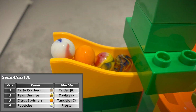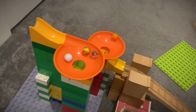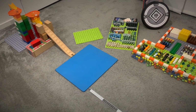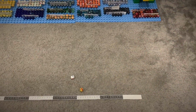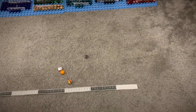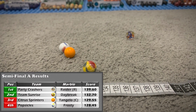But on we go here to the semi-finals. Yet another advancement-based event where the advancers have that opportunity to close that gap. Party Crashers here, along with Team Sunrise, the Popsicles, and the Citrus Sprinters, and 3 marbles are already in that second funnel. They're really eager to get down here. Who's going to come down first? It is the Popsicles. Could they be on for another medal in a row here? But Team Sunrise goes way off to the near side. Unorthodox curl, but it works out for them. Party Crashers clean down the center. They go into the lead, and Citrus Sprinters will get by into 3rd place. That's not going to be enough for them to move on.